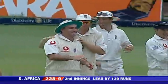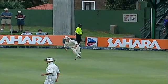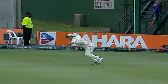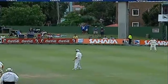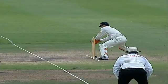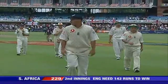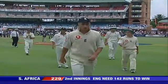Graham Thorpe is the man doing the fielding. Who's the thrower? It's a weak arm from Graham Thorpe, but he's deadly accurate, and it's a good throw. Jones takes the bails. Desperate dive from Andrew Hall, and South Africa are all out.